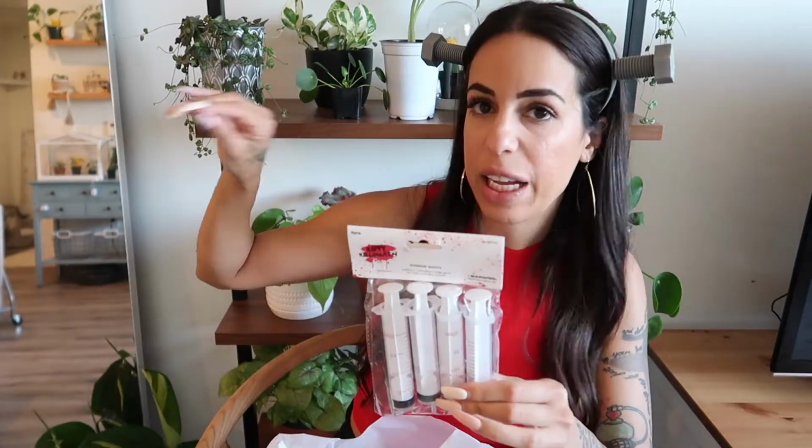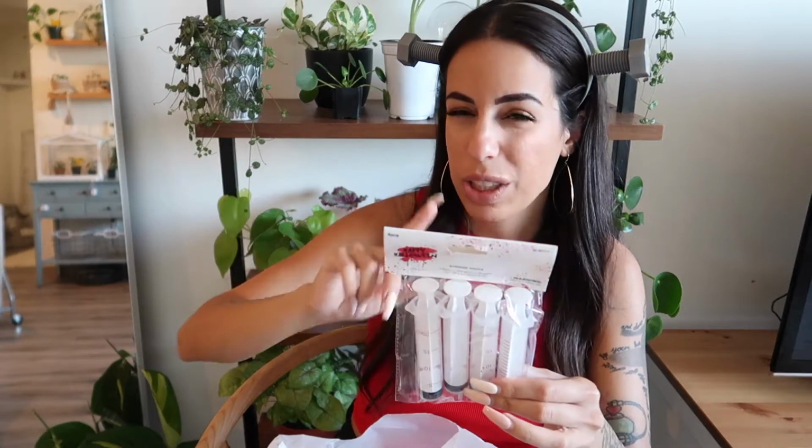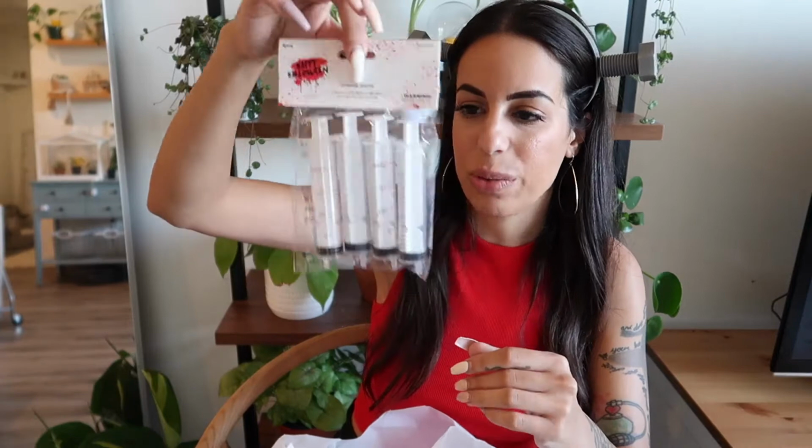The next thing I got are these syringes. So like I said, I like my Halloween to be scary and gory and like bloody. So I thought this would be cool, just like either taped onto the door, which I'll probably end up doing, or just lined on my entryway table. So we'll see how that goes.